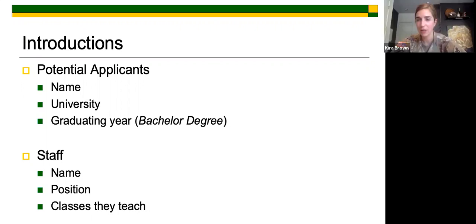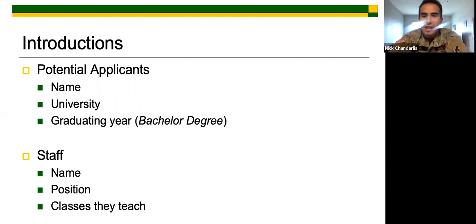All right, and Lieutenant Chandarlis, do you want to introduce yourself? Yes, ma'am. So hi, everybody. I'm Second Lieutenant Chandarlis. I'm currently the recruitment officer in the class of 2022. So I'm a student right now. It feels just like yesterday that I was taking the tour. So this is really cool.